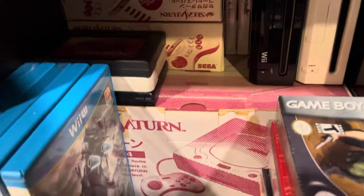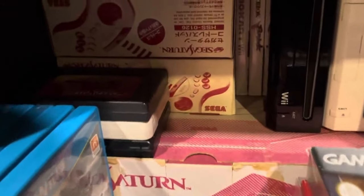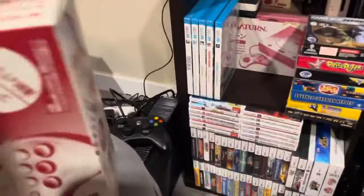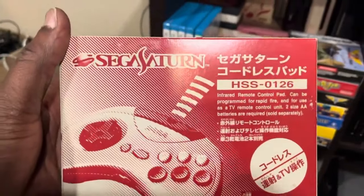I really like this Saturn because I got it primarily for shoot 'em up games, and we'll get to those further in the collection. But with that, I also picked up these two. These are original Sega Saturn wireless controllers. These are some of the original wireless controllers that came out for the Sega Saturn back in the day.